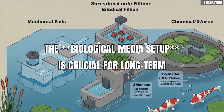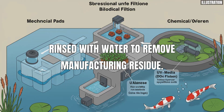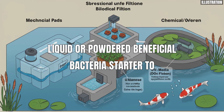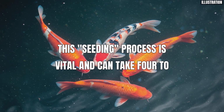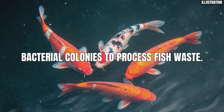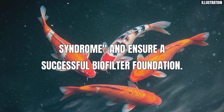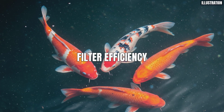Finally, the biological media setup is crucial for long-term water quality. Any new mechanical filter pads or sponges should be rinsed with water to remove manufacturing residue. The biological media itself must be cycled. This involves inoculating the media with a commercial liquid or powdered beneficial bacteria starter to accelerate the colonization of nitrifying organisms. This seeding process is vital and can take 4 to 6 weeks to complete, during which time the filter establishes the necessary bacterial colonies to process fish waste. Maintaining low fish stocking and light feeding during this initial period is essential to avoid new pond syndrome and ensure a successful biofilter foundation.